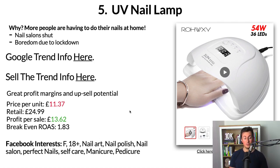In terms of the actual interests themselves, again, you can target these specific terms and interests on Facebook: nail art, nail polish, nail salon, perfect nail, self-care, manicure, pedicure. Again, the list just goes on and on and on. A great tool to find interests is Audience Insights. I've done videos on that in the past, so if you do want to learn how to find interests, then make sure you go back and check that particular video out.